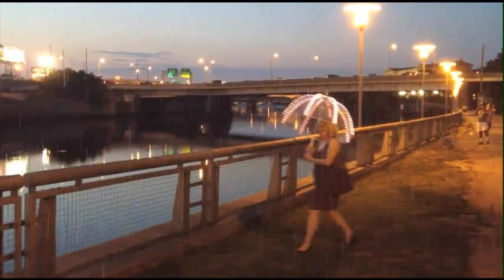And then this one is the Flora umbrella. This is an umbrella that's powered by a Flora that has LEDs in it. Beautiful, fancy stuff. Yeah.